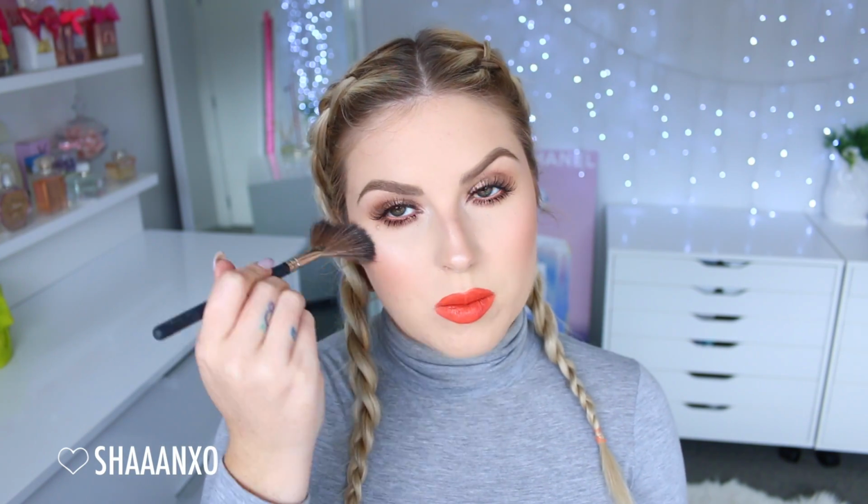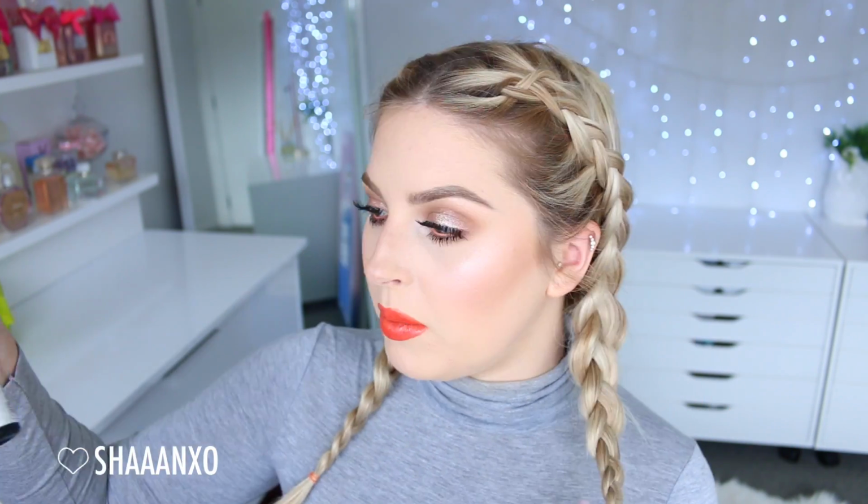I'm just putting on a little bit more highlighter because I want it to be super bright. So that's how the makeup looks. I'm really happy with it. I'm a huge fan of orange lips. I just really like the skin. It's nice and soft and glowy. Oh, actually, let me put on a little bit more dewy finishing spray just to finish off. Oh, it feels so good. It's like addictive. I just want to spray it all day.